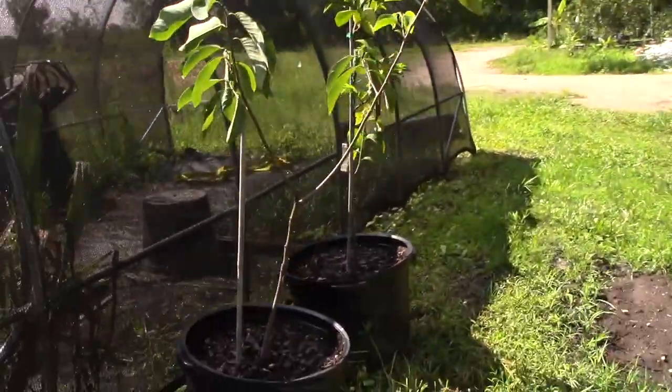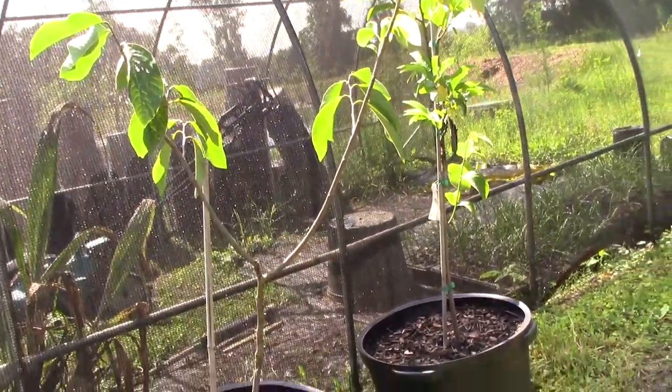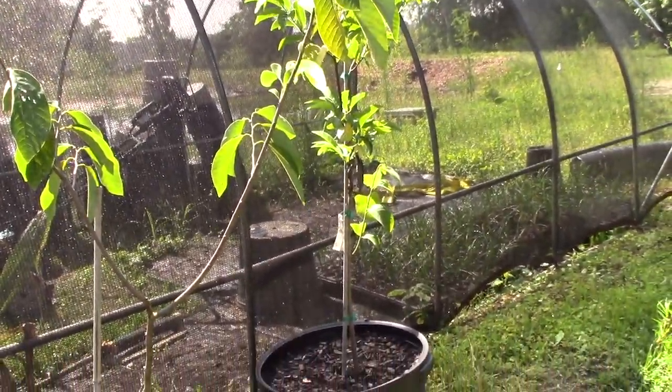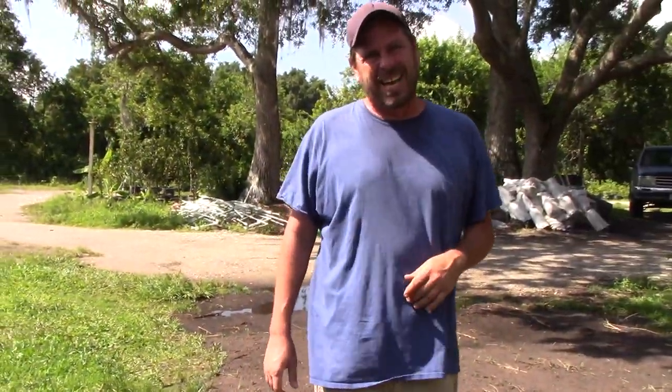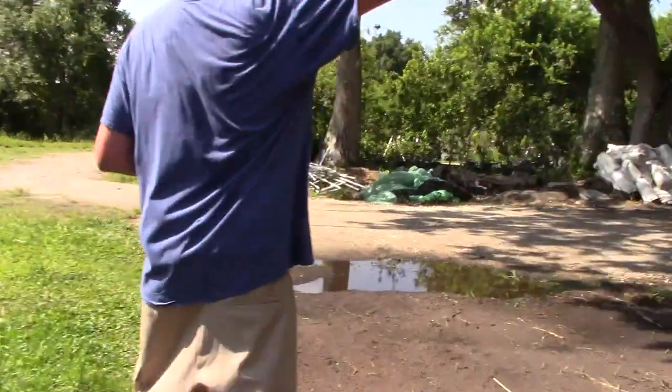Pink mammoth atemoya, sugar lotta, some Annona hybrids. Sugar lotta. That's going to be what? Sugar apple and reticulata hybrid? Wow. And I got some cherimoyas up there.